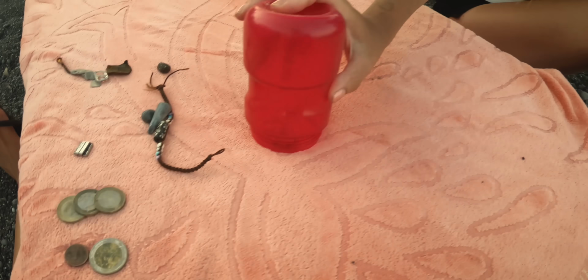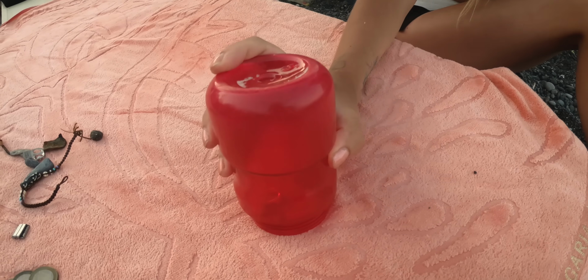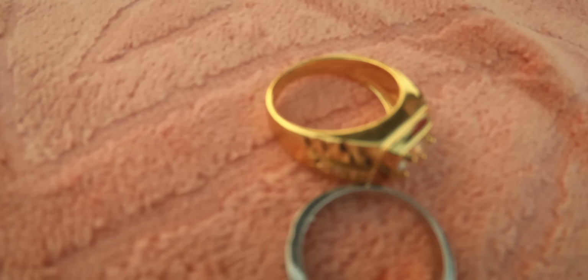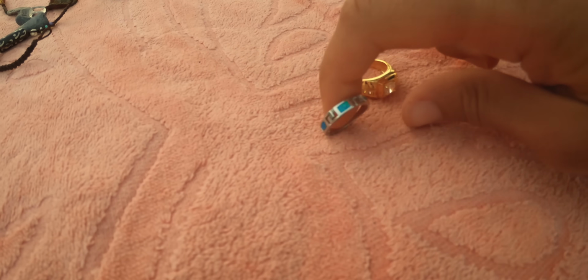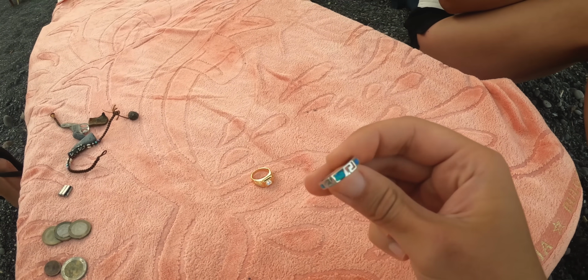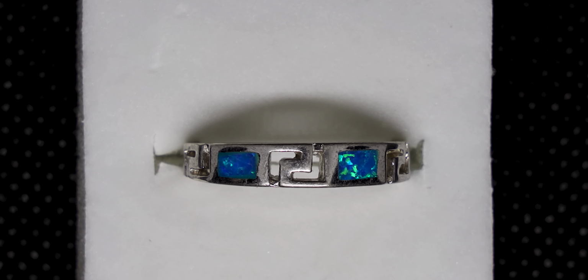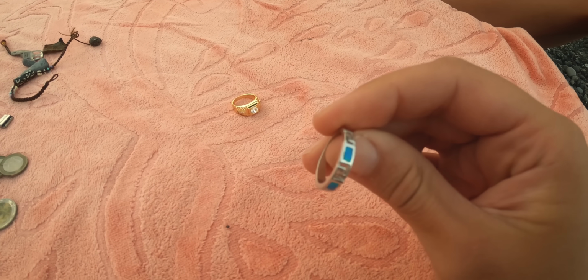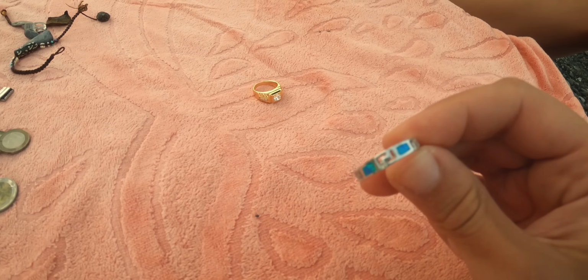Stainless steel. Now Lena here is going to do the big reveal. We found two rings today. This one is with opal. I'm not sure if it's focusing, but I'll get better footage with the bigger camera. I only have the GoPro right now. It's an opal ring. It has two omega stamps inside of it with the numbers 38, which we're not sure what that means. We're going to have to do a little more research.